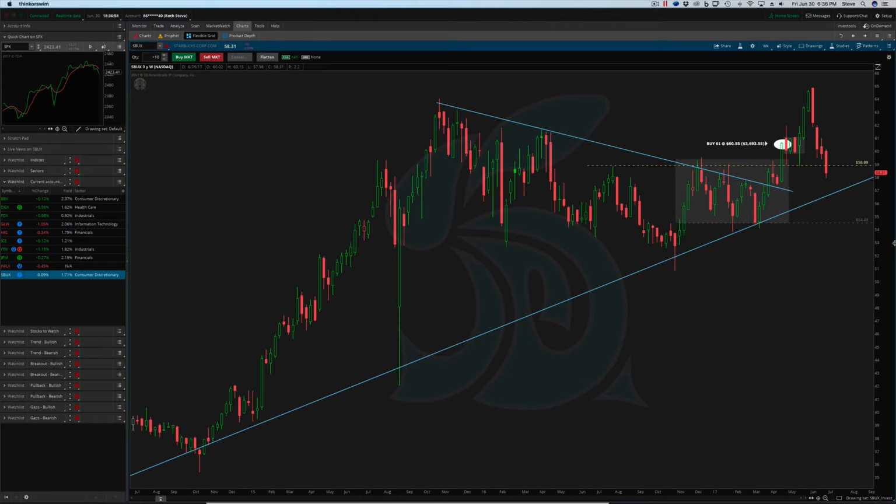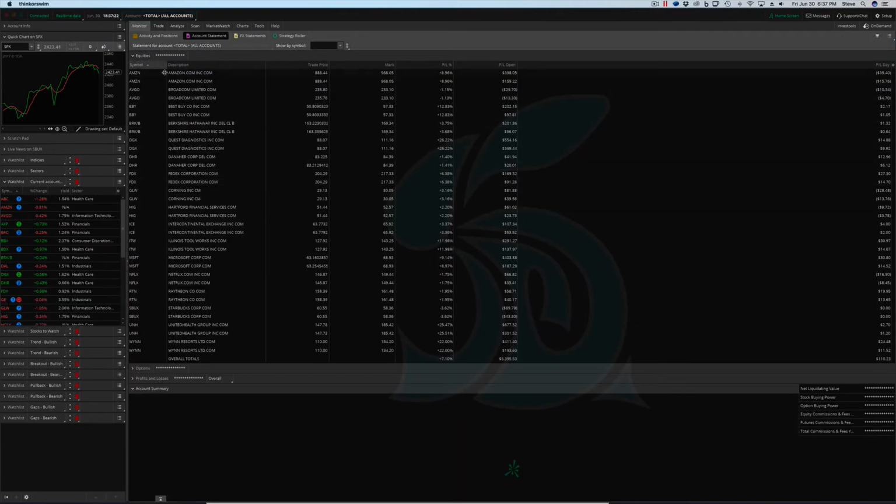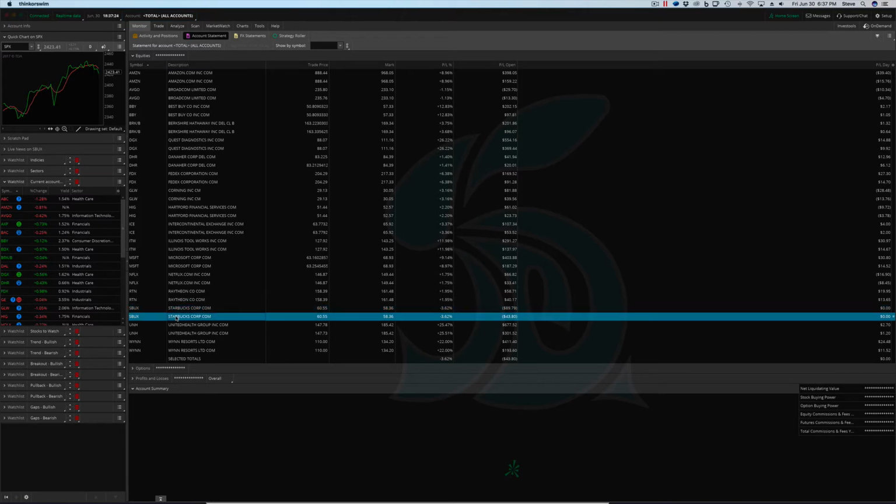With that said, Starbucks. I'm going to exit Starbucks for a small loss. These are supposed to be circles. I don't know why they're ovals. So it looks like we got in Starbucks around 60.55, and now we're at 58.31. So account statement, all accounts, Starbucks. Can I do both? There we go. So I am going to lose a whopping $130 on Starbucks.